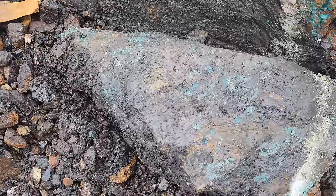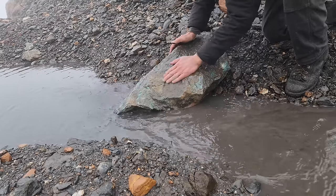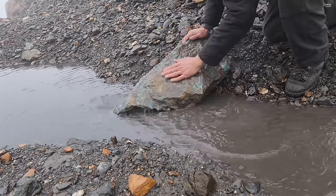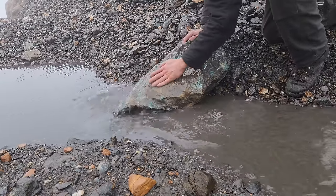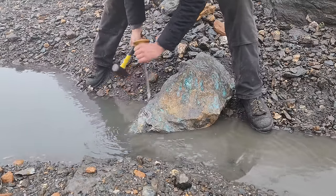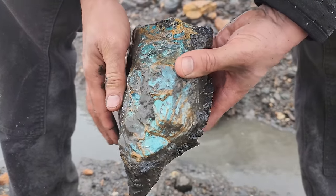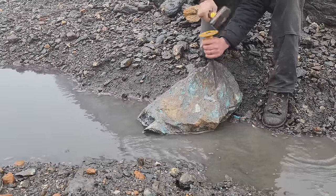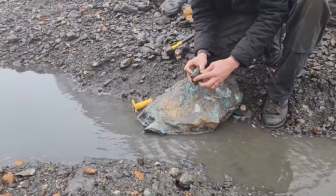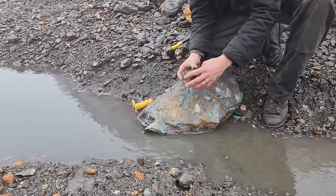Look at all that green. Oh boy, let's get that washed off. Wow, that's beautiful stuff. I wonder if I can break this up, carry some of it down. It's mostly phyllite, and there's the contact where it's super green. It's right along the contact, right where it hits the phyllite. This is a big chunk of phyllite with a little rind of this green on it.